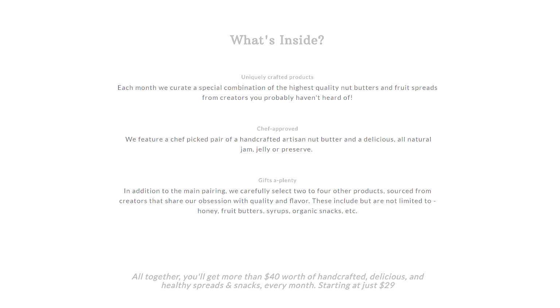In addition to the main pairings, we carefully select 2 to 4 other products sourced from creators that share our obsession with quality and flavor. These include, but are not limited to, honey, fruit butters, syrups, organic snacks, etc. Altogether, you'll get more than $40 worth of handcrafted, delicious, and healthy spreads and snacks every month, starting at just 29 bucks. All right, let's dig in and see what we have.